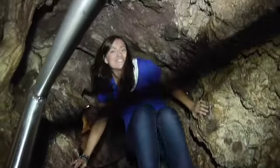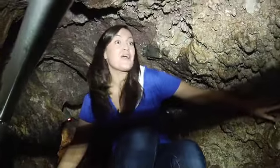This is very small. Oh my gosh. So you take all the groups down here? A little bit scary, a little bit claustrophobic. Quite exciting. What I like about these tunnels, they are one size, but they fit everyone. Sure, everybody can fit into this. I'm glad we have you with us, Becky.